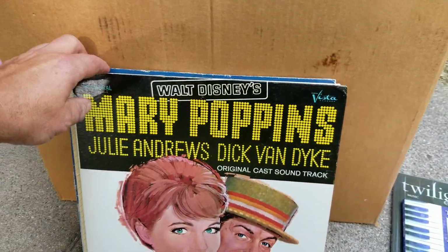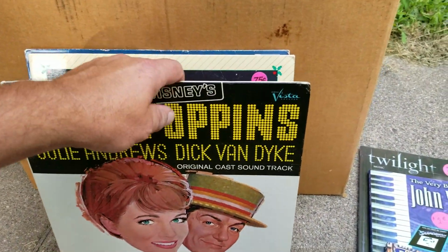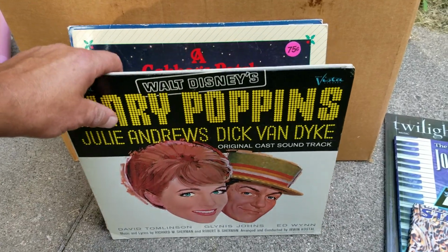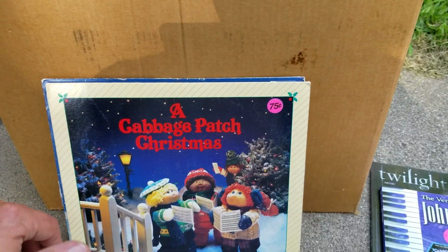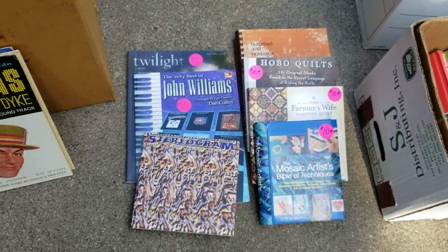Only got 3 record albums. This is a beautiful copy of the Gatefold 1962 Mary Poppins. Sold this a couple of times for as much as $50. I'm sorry, $70 a couple of years ago. Also themed Christmas, Cabbage Patch Christmas, Disney Christmas. Those always do well.